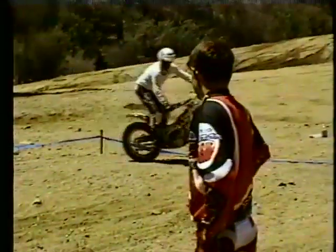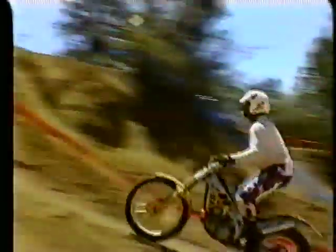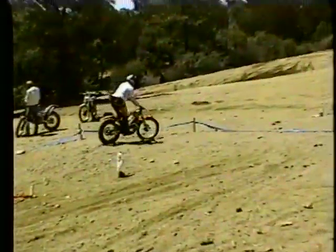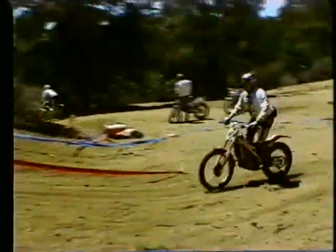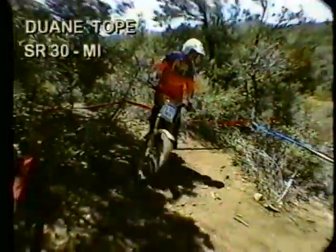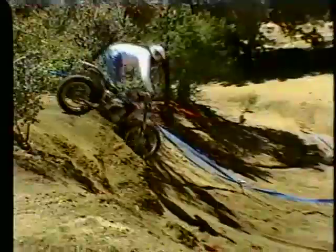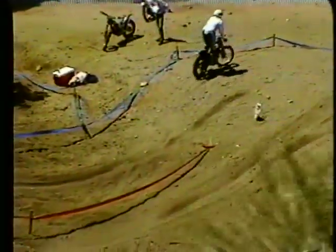Bob Pick is going to be the host for one of the 95 Colorado Nationals. You can hear these guys give it full noise. Get up. Now a view from on top. You see there that James moved up from the Senior 40 class, having turned 45 years old.